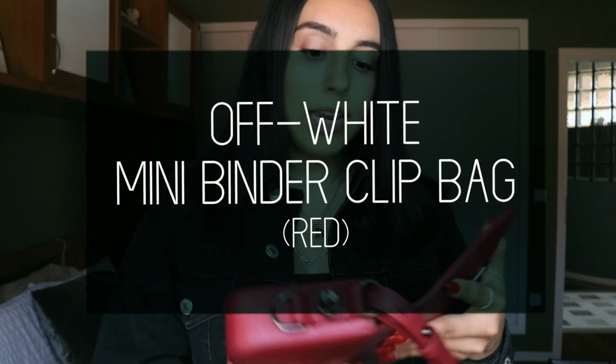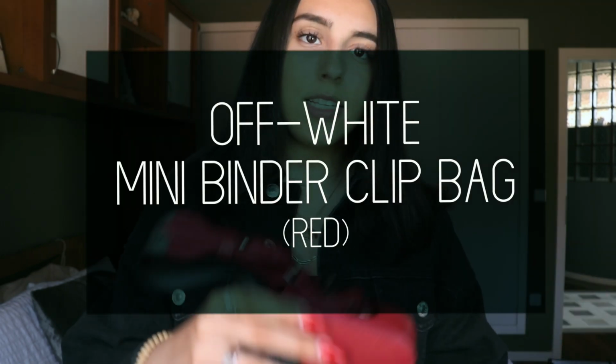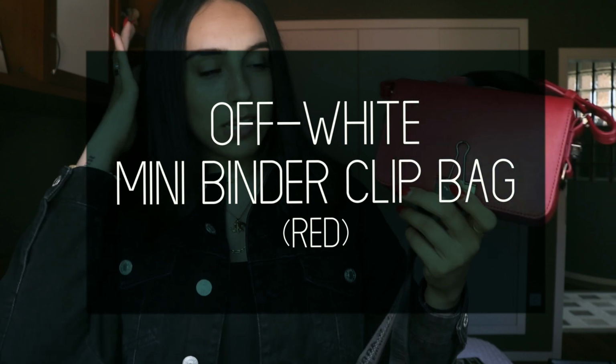It looks great. It doesn't really fit a lot, honestly. If I put my phone in my card case, it barely closes. So honestly, I'll give this an 8 out of 10. The next size up would probably be a better option, but like I said, for the price, I think it was half off if I'm not mistaken.